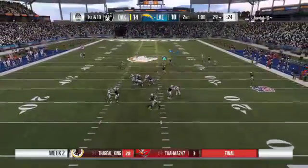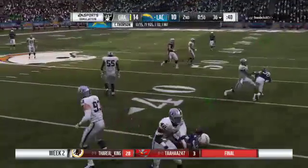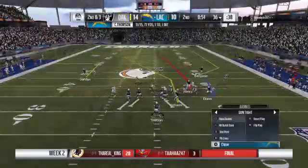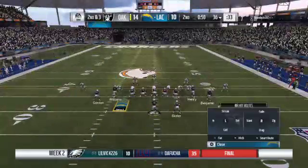Didn't turn it over, right? Didn't create a big play for the other team. Right now what you're looking for is, can you gain an advantage in field position? And that's what both teams are seeking right now. Yeah, they'll be seeking to gain that advantage here on this drive.